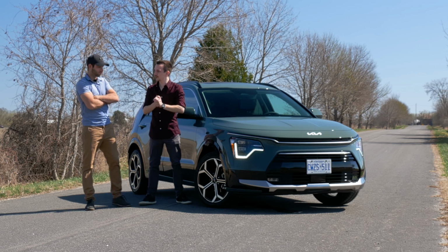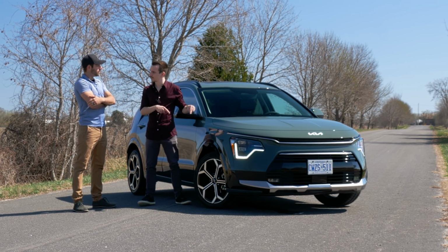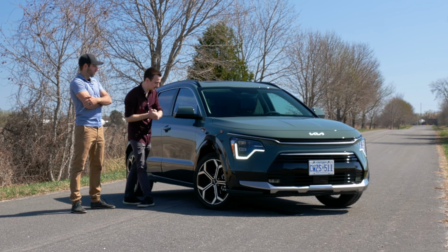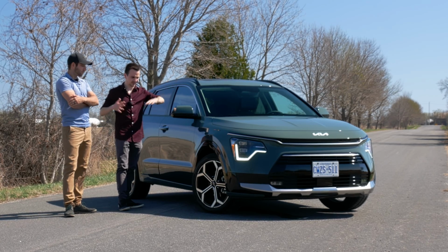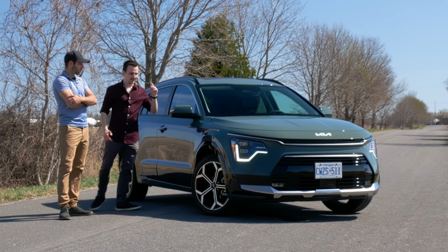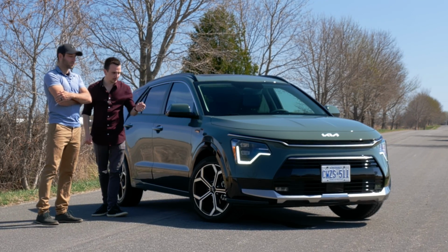Alrighty, Kia Niro. You can get this as a plug-in hybrid, as a full EV, or as a regular hybrid, which this is the PHEV. Today we're going to take a look at whether it's worth the money that Kia wants for it. It's kind of like a city car-ish thing. Exterior first, interior then, and then we're going to drive it out on the road compared to the competition. What do we think of the looks, Jesse?